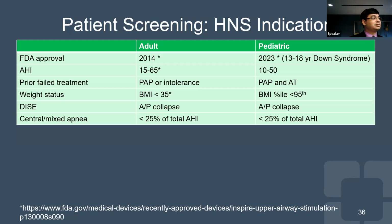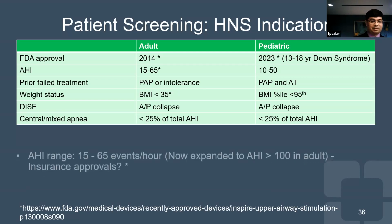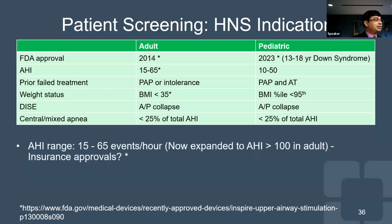The body mass index needs to be less than the 95th percentile. And again, on DISE, you have to have anteroposterior collapse. And then less than 25% of your AHI should be central. There is a little bit of variability in insurance approval. For pediatric patients, so far, we have not had any challenges, including with Medicare. So that's a good sign here.